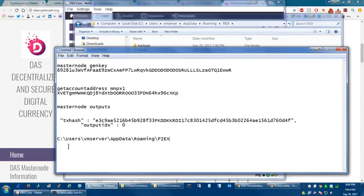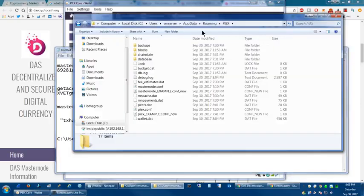See right here, you're going to have C:\users\your computer name or your computer profile. It's going to be a unique name. You might have named your computer Jack's computer or what have you. But basically, it's just a path in Windows. So C:\users\your profile name, AppData\Roaming\piex. All right, that's where the action is going to happen.